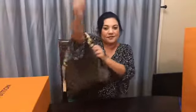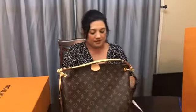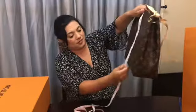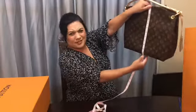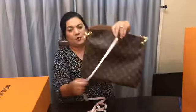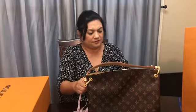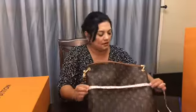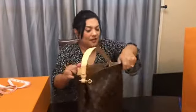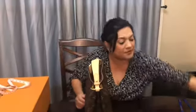So the size of the petite, the PM, Graceful, it's about 12 inches in height, and the width is 13 inches. So it's a nice size bag. And it's for your everyday bags.